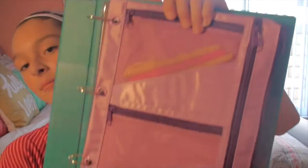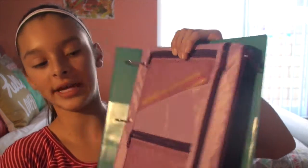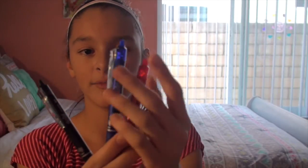Okay, and inside has this purple zipper pencil case. It has 1, 2, 3, 4 pockets in this pencil case. And in my first pocket, I have these three Sharpie highlighters. I love Sharpie so much, if you guys didn't know that. And in my other little pocket, I have the erasable pens, red, blue, and black. If you have corrected someone's work and made a mistake, you just have to put a whiteout or something. Instead, there's an eraser that comes with it, so you can erase your mistake.